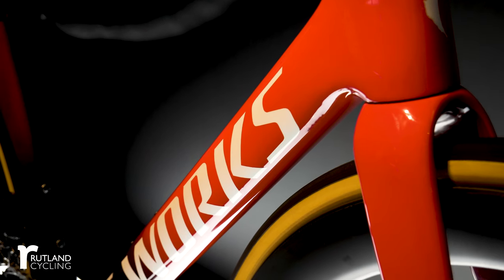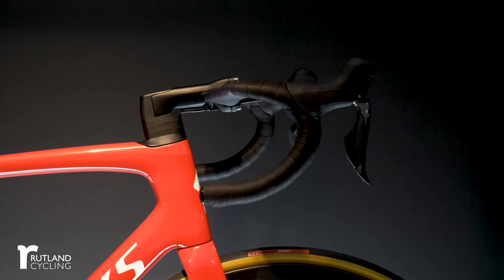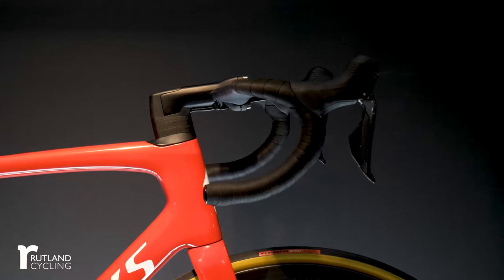The geometry has stayed relatively consistent, but tube positions and shaping have changed quite considerably. With the introduction of carbon frames, bike brands were able to test different shapes and tube positions for the most aerodynamic, strong, and lightweight combinations.